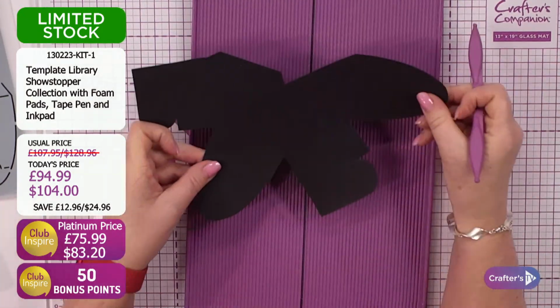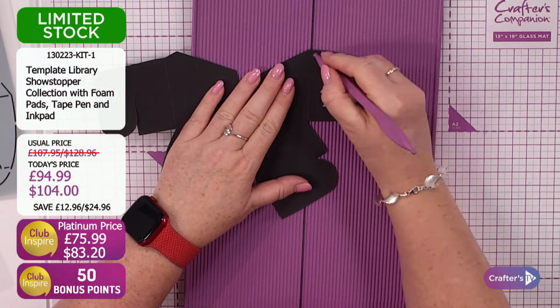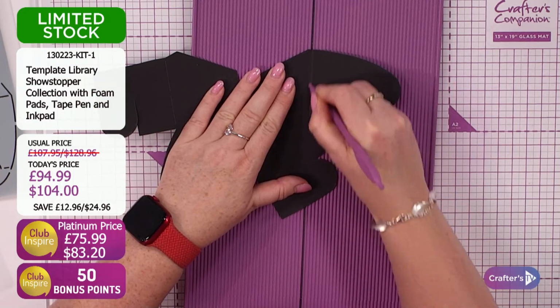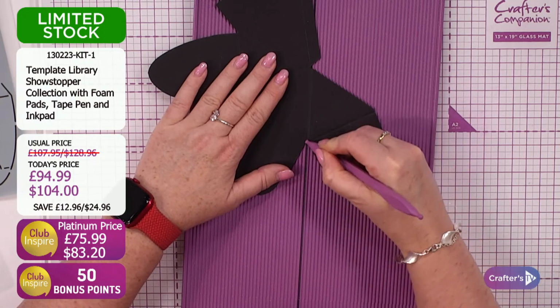Right, now where we've cut it all out, we've then got our lines. So all you're going to do is go in with your scoreboard and tool, and you're just going to pop those lines in, just going down each one of them.